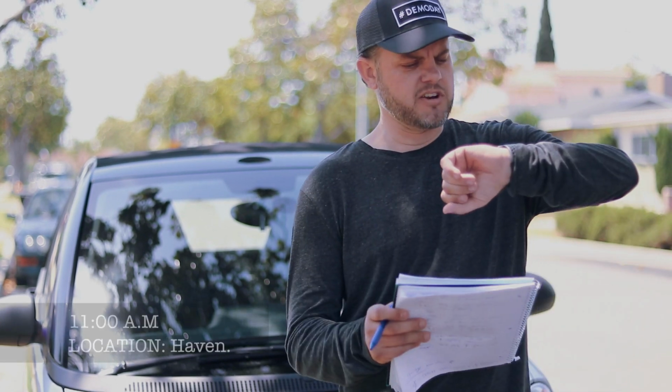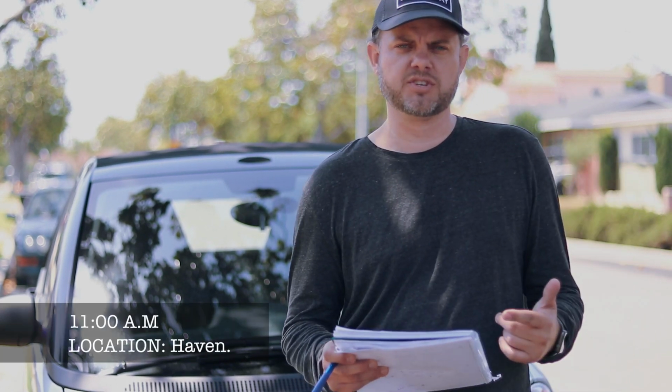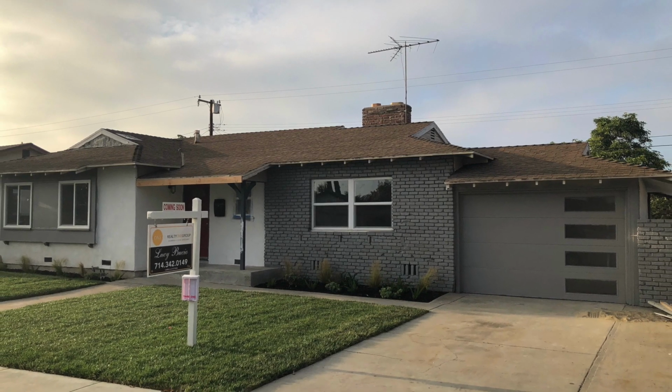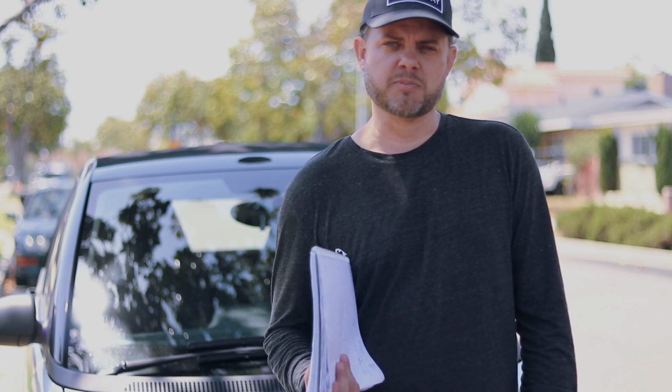Okay, we just got to the next property. We're in Anaheim right now, and it is 11 o'clock. The house that we're about to go walk into is a quick flip for one of my good clients, Tom. I manage a few of his Airbnb properties, and he said, hey, you want to do some design work for a flip I have going on? So I'm helping him with the design work as well as the project management for this job.